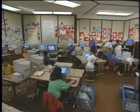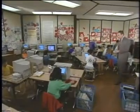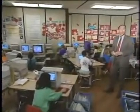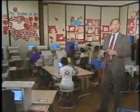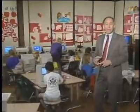This is the Apple Classroom of Tomorrow here at the Stevens Creek Elementary School in Cupertino, California. In this second grade class, there are 24 Apple computers. The Macs are on a network. They've got scanners, laser printers, and multimedia workstations.